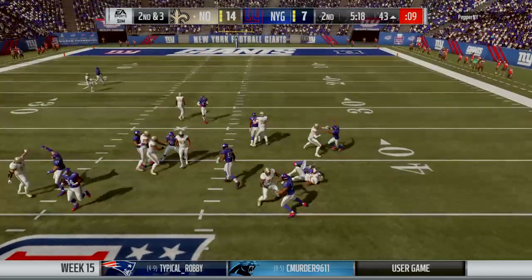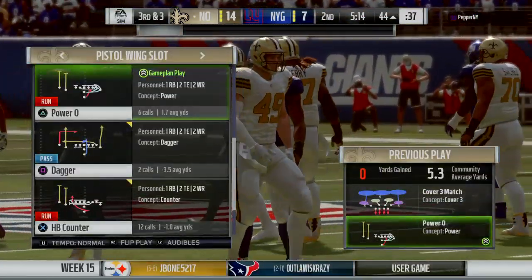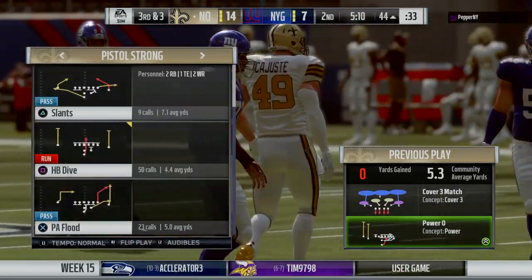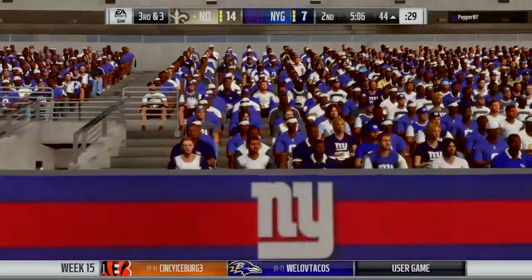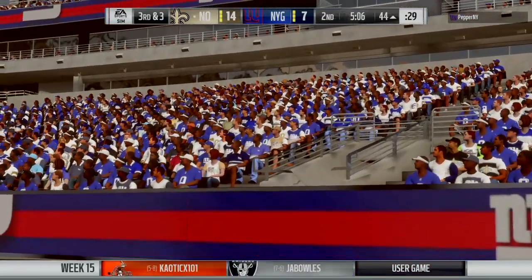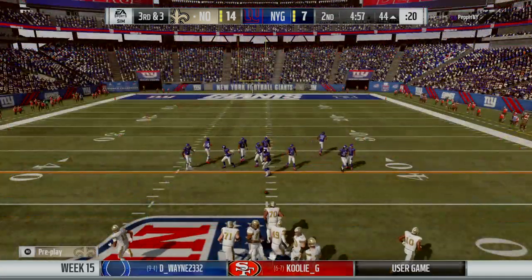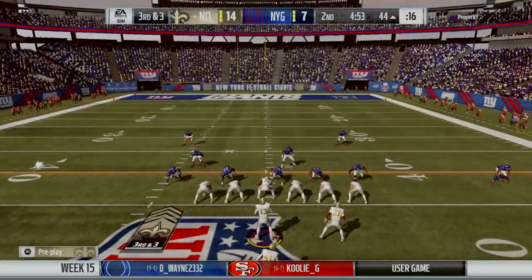Scrimmage, and he goes down right there. Call it no gain that time as it's going to leave them with a third and about three to go. A good chance. This is four down territory if they're unable to convert. But right now looking at a third and three.